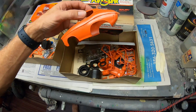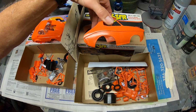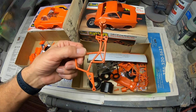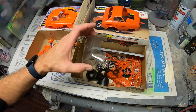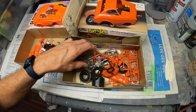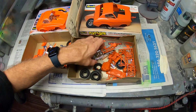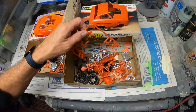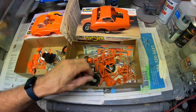The Malibu, I don't think this one's, the body is painted orange. Looks like some old Testors orange, and looks like they did the chassis the same way. But glass has not been glued in this one. Everything's a little dirty, but no big deal. Everything's here. This is a complete kit, so a lot of parts still on the trees, which is good. The chrome looks good on it, so yeah, I'm excited about that one.